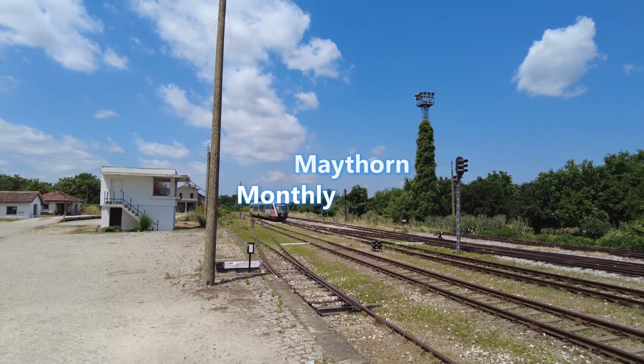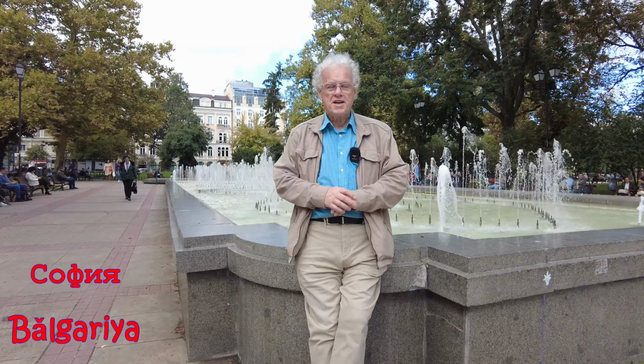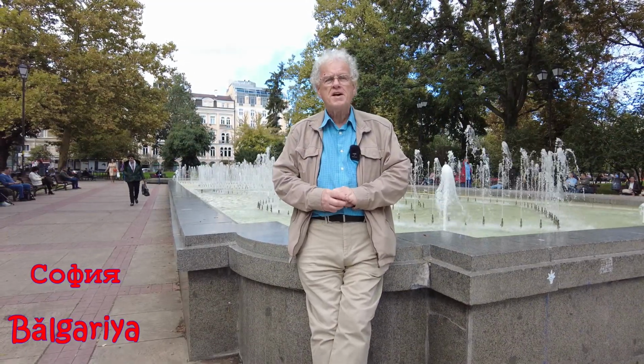So we're in Bulgaria, in the capital city of Sofia, and we haven't actually looked round Sofia before, mainly because we kind of prefer Veliko Tarnovo, which was the old capital of Bulgaria, but this is the current capital, and it's got lots of old buildings and lots of history, and we're going to give you a little tour in a moment. But first of all, we may well have some entertainment for you.